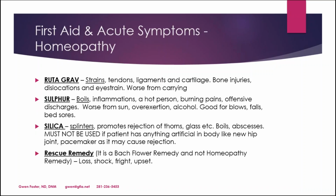Ruta grav is for strains, tendons, ligaments, and cartilage, bone injuries, dislocations, and eye strain, and worse from carrying things. Sulfur is a famous remedy for boils, inflammation, people who are hot, like I said with arsenic, burning pains, offensive discharges, worse from sun, overexertion, and alcohol, and good for blows, like a blow to the head or blow to the back, like a tree limb fell on you, falls, and bed sores. So this could be good for an elderly person, or any person really, that has to stay in bed for some reason, like even some pregnancies.